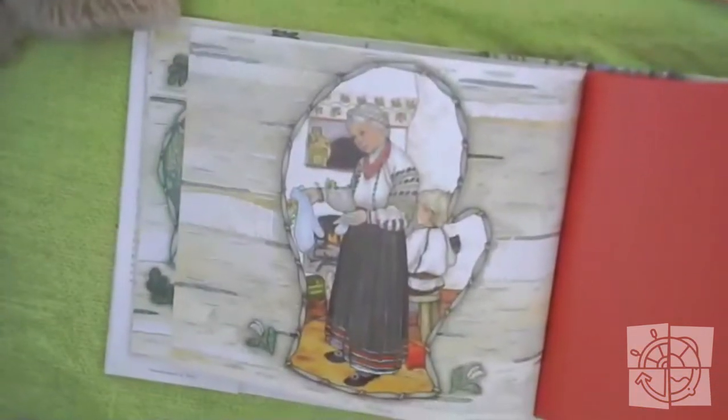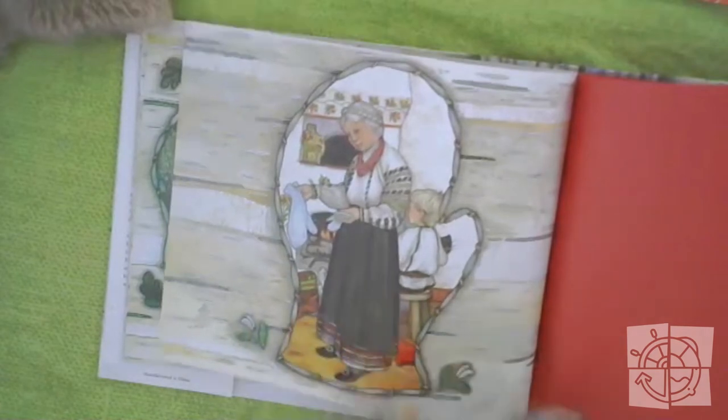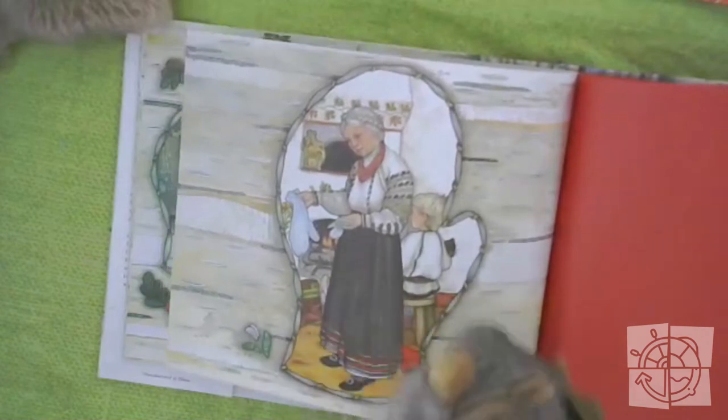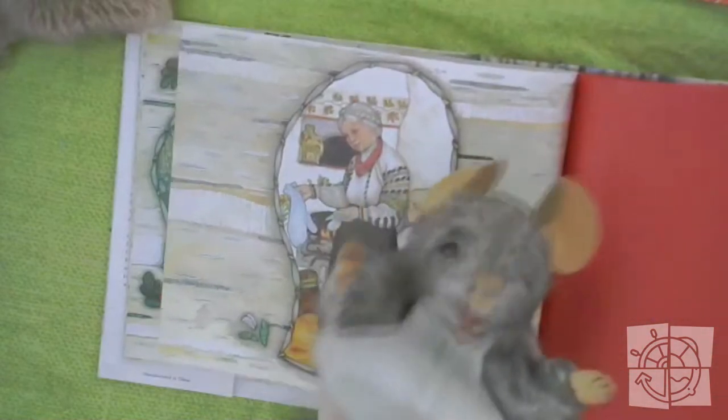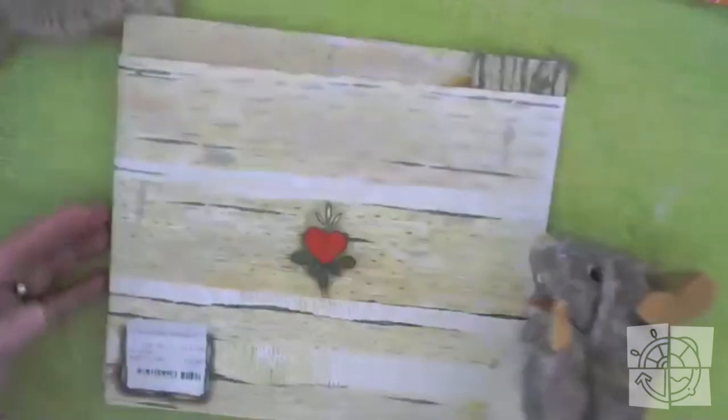But look how big that one stretched. Whoa, one mitten is so much bigger than the other one. How did that happen? We know everybody tried to go inside that mitten. Even me, the mouse. And that's the end of our story. Okay, well, I hope you enjoyed that story today.